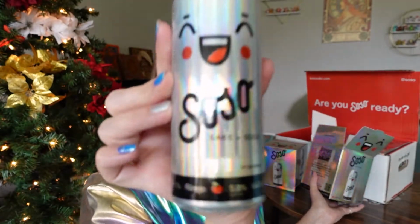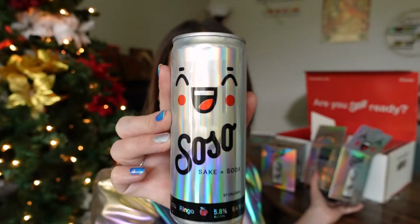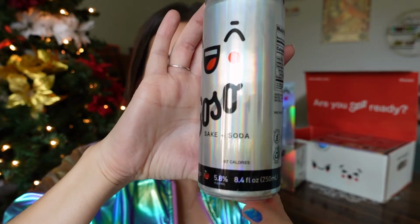Look how beautiful this can is. Beautiful and cute. Oh, I love it. So these are in 8.4 ounce cans. Also, all of the flavors are gluten-free, vegan, and sulfite-free. Please recycle. I haven't even tried it yet, but I know that this is the kind of beverage I would immediately buy if I saw it in a store. Only for the packaging. Only for these beautiful cans and this adorable face. Come on, I think some of you know me well enough to know that this is right up my alley.